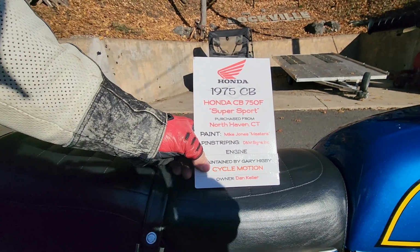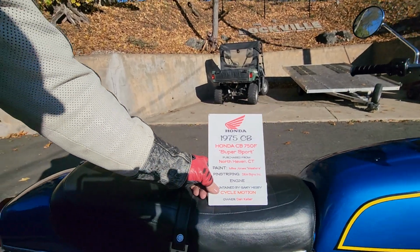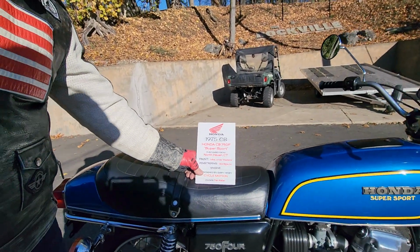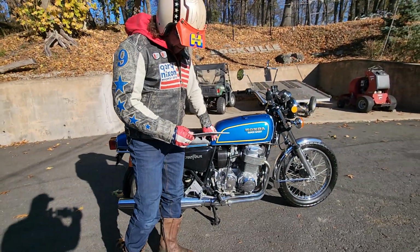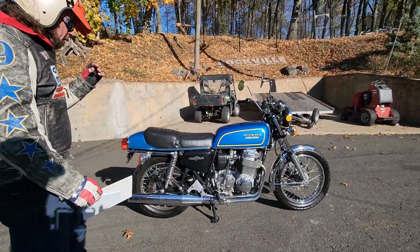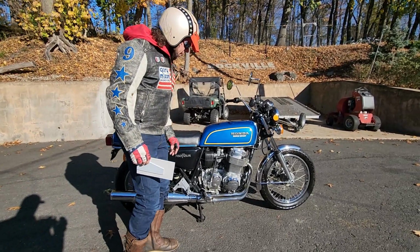The bike originally came from North Haven, Connecticut, and he had it beautifully restored and repainted by Mike Jones Masters, and the pinstripe was done by D&M Science. So just an absolutely beautiful job. The paint job is gorgeous. One of my favorite colors. I really love this metallic blue color.